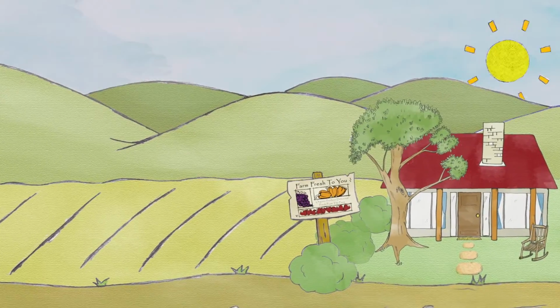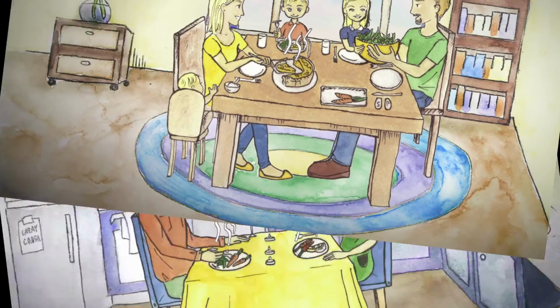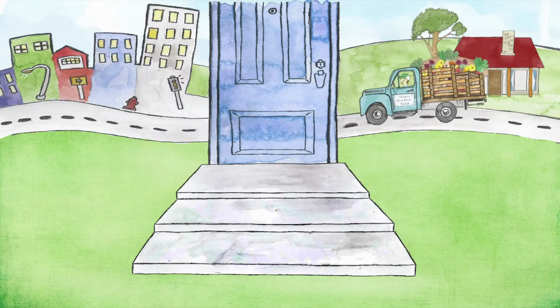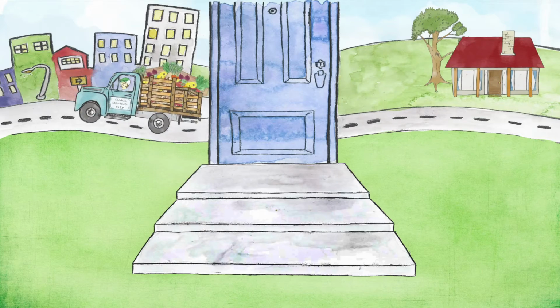At the end of the day, the food shared at my family's table is the same seasonal harvest shared at yours. When farmers, artisans, and the community are connected, we all win.